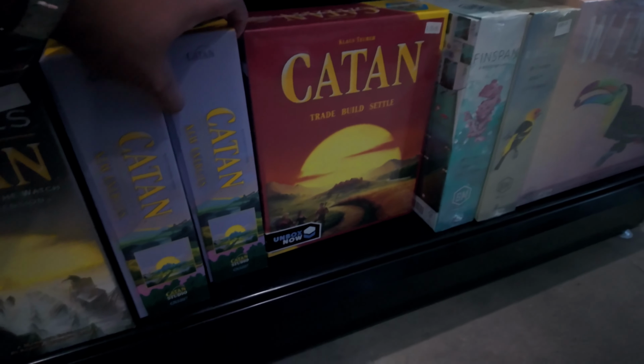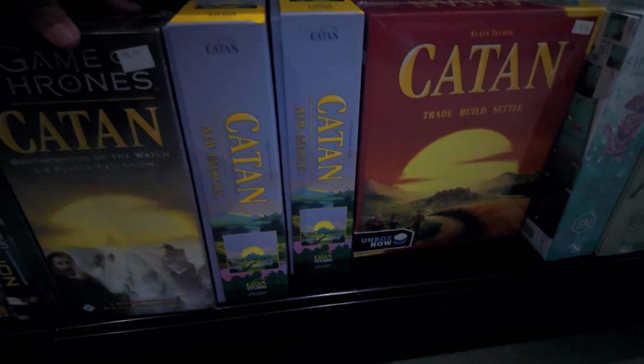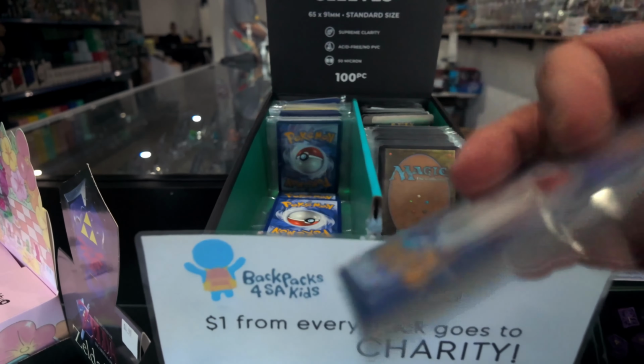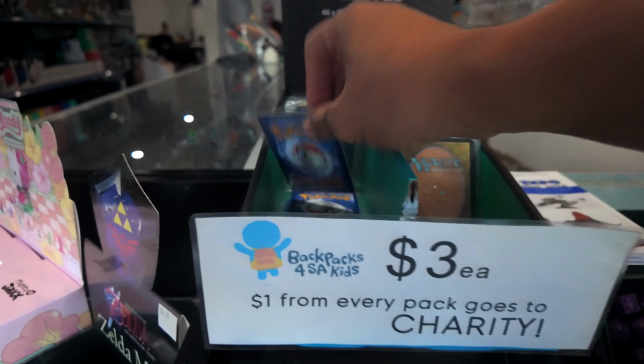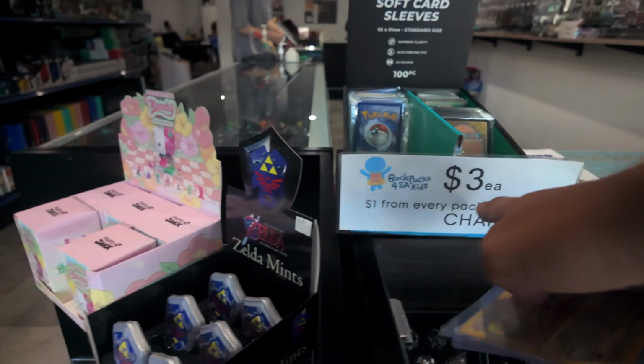Cannot go wrong with Catan. Is this the one that we have? New Energies is the one you don't like. One great initiative that I like here is that for every pack you buy, $1 goes to their charity. They're just bulk and they're mystery packs, but still, it's a great way to give back to the community.